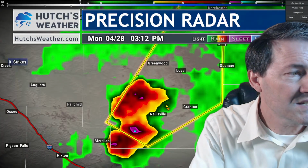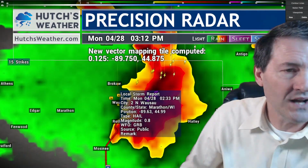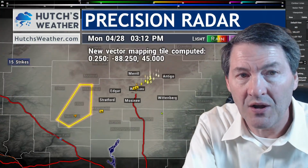Now, it's in an environment with strong south winds. It's moving north and east, heading into Neillsville. Here's the hail core making its way in, and we could see some hailstones, according to the Weather Service, upwards of 1 inch in diameter. That's what's going on in northern and central parts of Wisconsin. Look at this Wausau storm. Wow, that's a doozy. Hail reports north of Wausau, 3/4 of an inch in diameter out there, and it may be even stronger just off to the east of town there in Wausau.